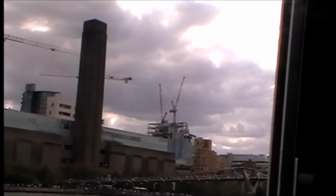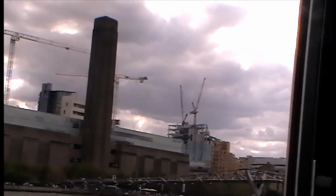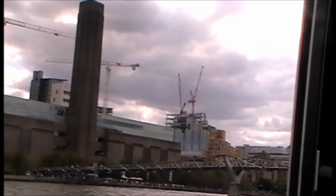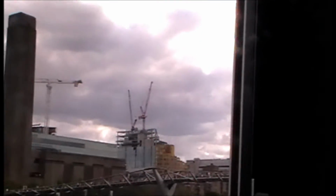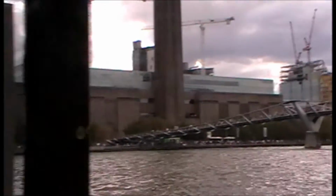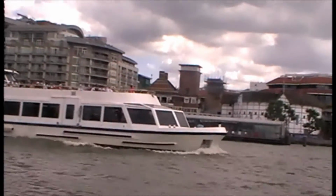As people were walking across it, there was a distinct wobble in the structure. It was making them feel quite sick, so they closed it down. It took them 18 months to fix it. There is no wobble in it today, but the nickname stuck. So many Londoners still call that the Wobbly Bridge. It takes you from St Paul's all the way over to the Tate Modern Art Gallery on our left.